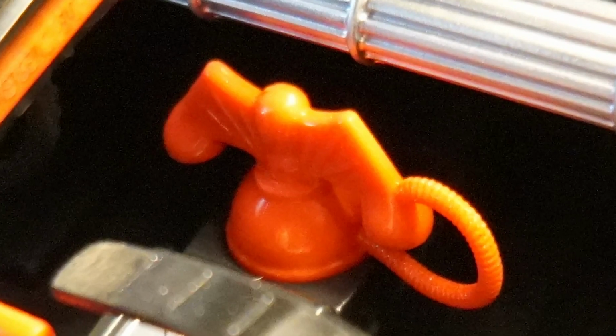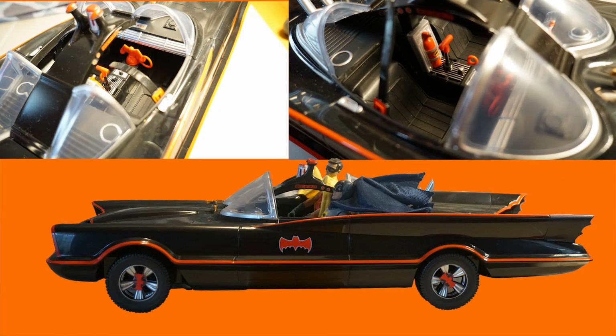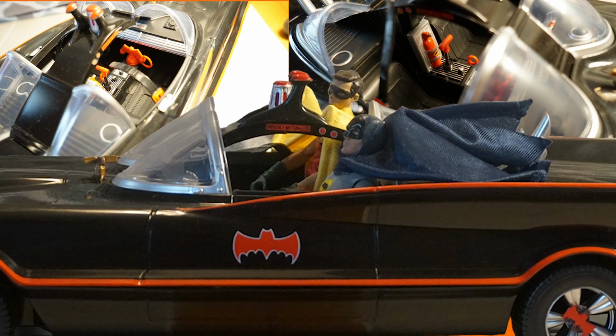All right, now let's take a look at some Batmobiles. In front of me, I have, from the Mattel line, a beautiful rendition of a Batmobile with all the bells and whistles, if you ask me. Yeah, it's incredible. It's got a lot of accessories in it. So you get the bat phone, you get the fire extinguisher. Most of it's labeled, beautiful pinstriping, and you can really play with this one too.